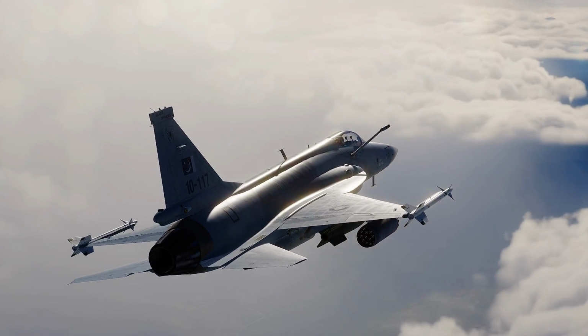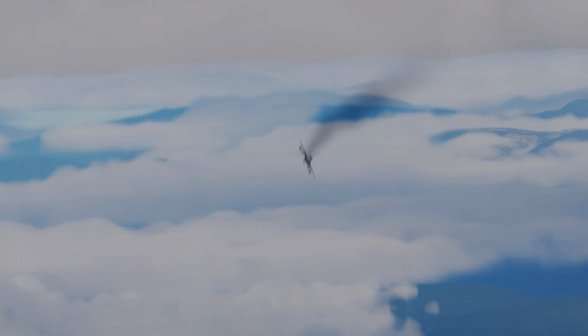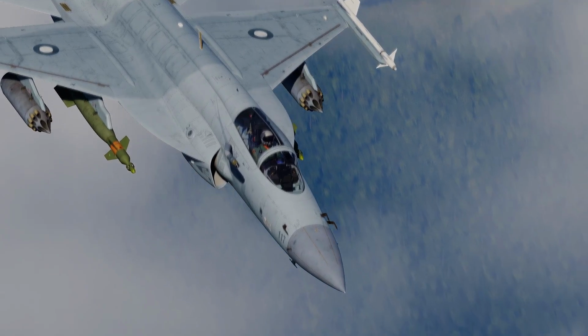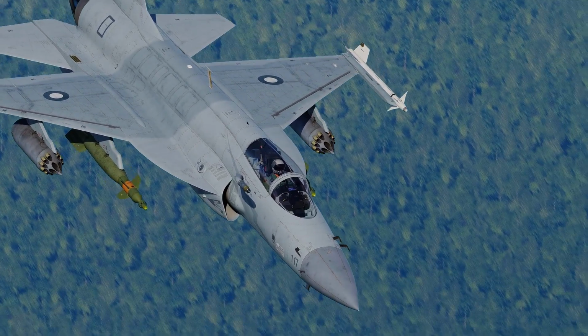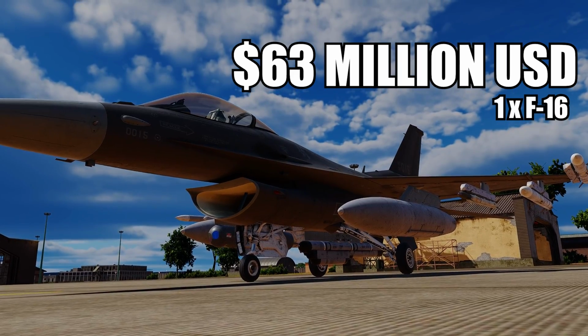I first heard about this aircraft from watching a documentary about it, which talked about how this was Pakistan's solution to making a much more affordable aircraft, as well as it being much more available to get access to from other countries. Because back in the day, the US was not interested in handing out any of their F-16s to Pakistan. But even if they could get their hands on one, they would still have to dish out $63 million just for one of those aircraft.